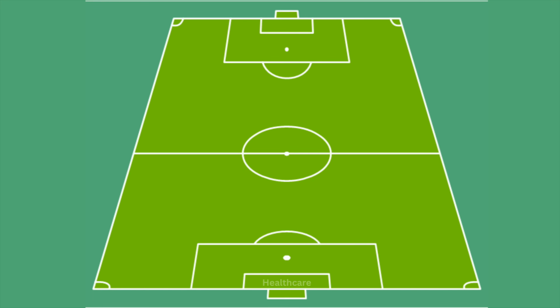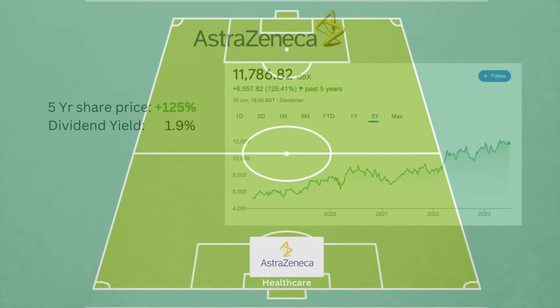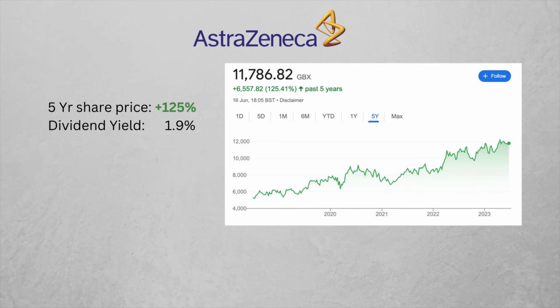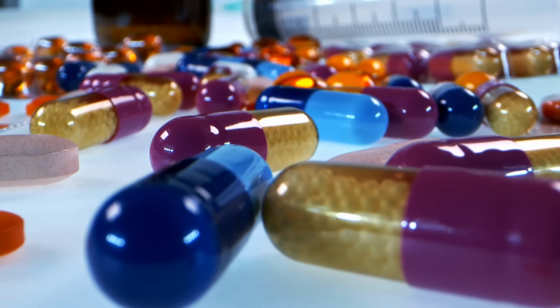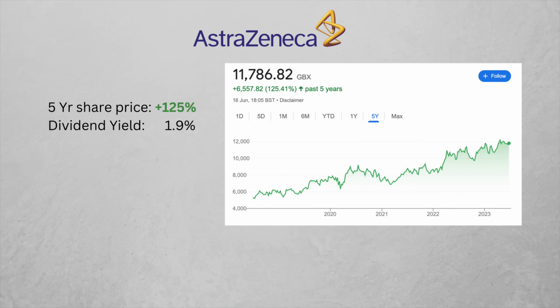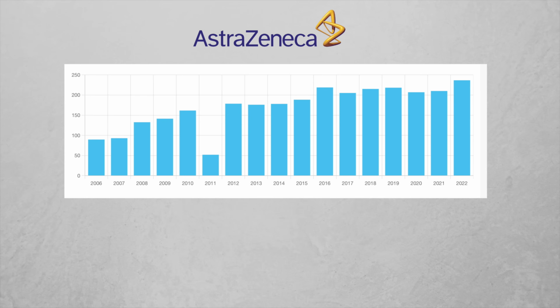In goal is the healthcare sector, and we need a company which will sell its products regardless of the economic outlook. For this critical position, I'm going to choose AstraZeneca, a company I've owned for over a decade. The share price has increased a massive 125% over the last 5 years. A company which is unlikely to go bust anytime soon, and its essential medicines are sold regardless of the state of the economy. Dividend yield is 1.9% spread over 2 payments a year. Over the last 10 years, AstraZeneca has maintained a fairly stable dividend.